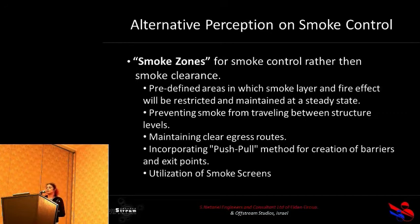The alternative perception is based on smoke zones. Instead of looking at an underground space as one fire zone or one large area, we divide it into separate smoke zones. The smoke zone is a predefined area in which smoke layer and fire effect will be restricted and maintained as far as steady state reaches, preventing smoke from traveling between stories inside the structures, since in underground parking garages you tend to see that when fire builds up and the smoke layer builds up, it travels through the ramps to the other levels. And that's one of the problems we're trying to hold.